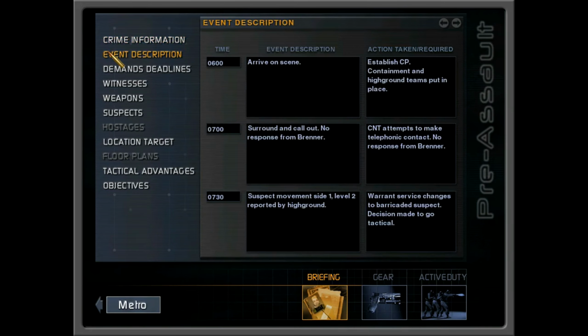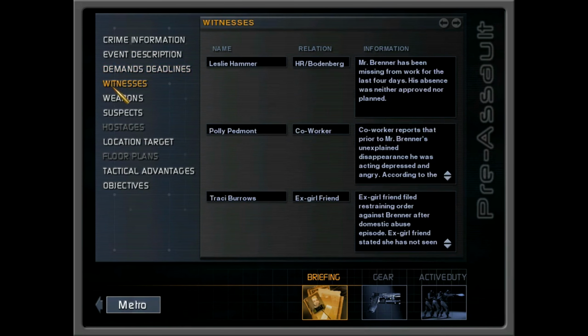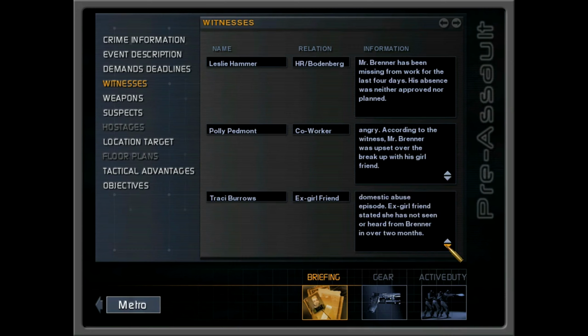Okay, let's recap the situation. We've had 3 days of sniper fire along the 10 freeway, resulting in 2 fatalities and 3 injuries. After extensive canvassing in the freeway neighborhoods, we've pinpointed the sniper location. An arrest warrant has been issued for the location's occupant, one Martin Brenner. Brenner works for Bodenberg, the aerospace company. He's been missing from work for the last 4 days, hasn't called in, and hasn't answered the phone. In scouting the location, we identified Brenner as the person in and around the property.